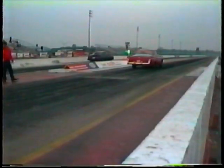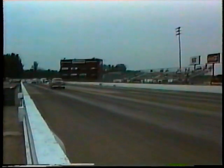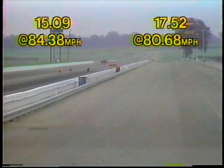Bill Meisner's 1956 Chrysler 300B, what the NMCA terms a proto-muscle car, was the only contestant in I pure stock, getting a 17.52. Don't scoff. These cars were originally designed for the top-end power of NASCAR racing.